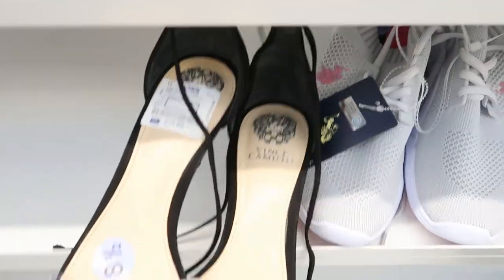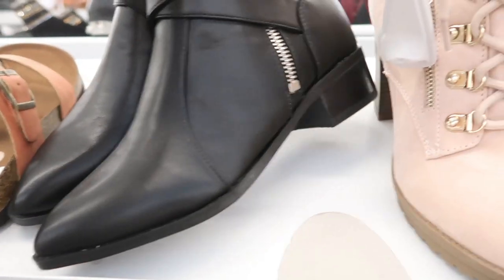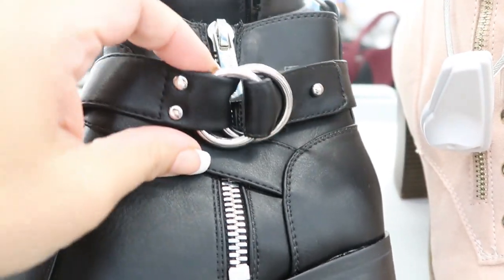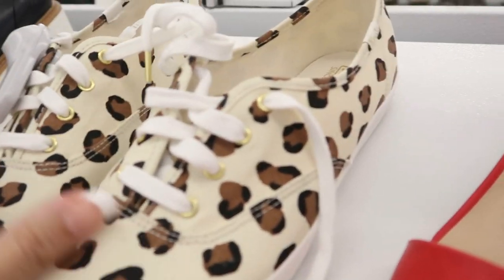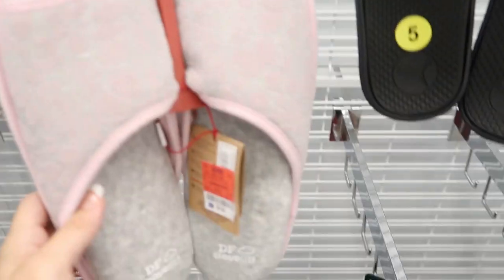Vince Camuto sandals with that clear strap, $24.99. These Nine West booties are $24.99. They have this little buckle and then a zipper. So some cute details on there. These little leopard Keds are so cute. They're only $16.99. Really cute. Neutral for fall, and I love these little loafers too. They're $16.99.